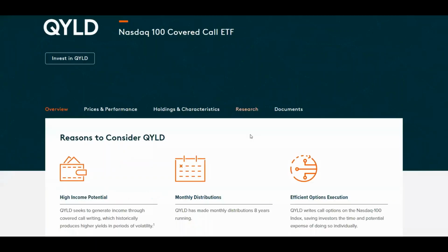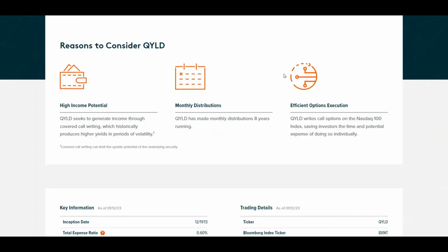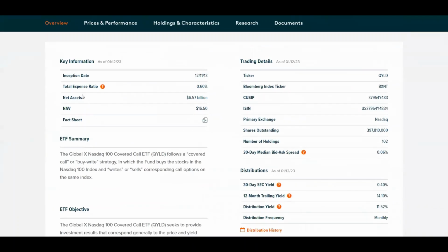And if you look, their reasons to consider QYLD: it seeks to generate income through covered call writing, which historically produces higher yields in periods of volatility. They've made monthly distributions for 8 years. They write call options on the NASDAQ 100. So let's go down. Their expense ratio is 0.6%, which is a very high expense ratio. That means you're paying $6 for every 1,000 you have invested.